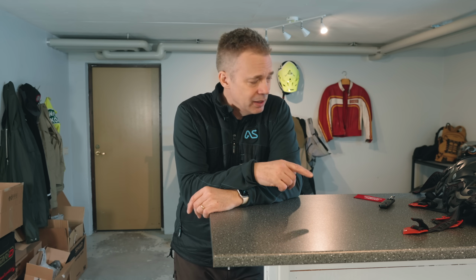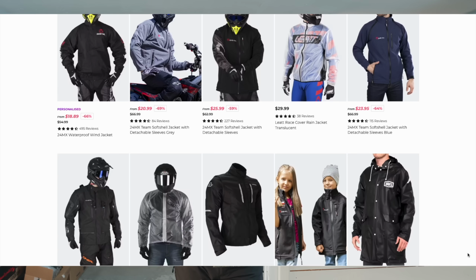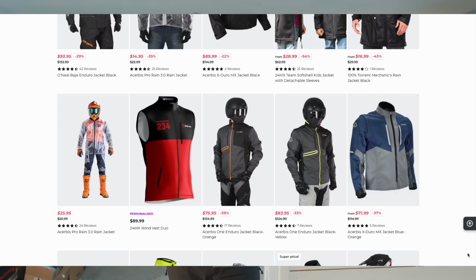Another budget tip is when you have the armor jacket, don't look for adventure gear. Look at enduro shops instead. They are not in the adventure business, they are in the sporting business, but they have the same problems as us. They want breathing gear and waterproof sometimes and so on. And if you have the protection underneath, go find enduro gear instead.